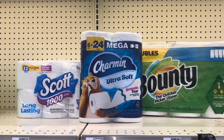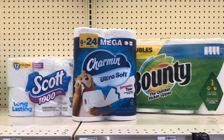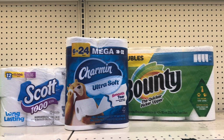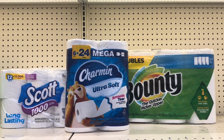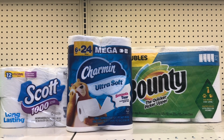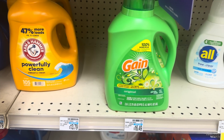And this will be an all digital deal because we have a $1 coupon for the Scott, a $1 coupon for the Charmin, and a $1 digital coupon for the Bounty. That will take off $3, dropping it down to $26.97, and you get 10 back, making them just $16.97 or $5.65. Third option I have is a simple one too.